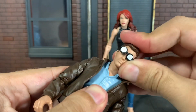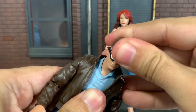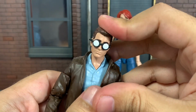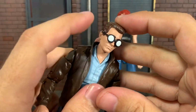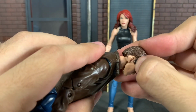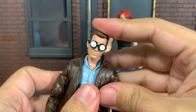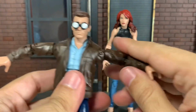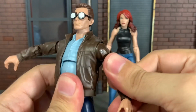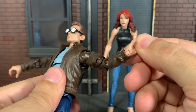Just hinge and, sorry, ball. Hinge there. Good range of movement. Nice tiltage. Oh man, this is coming off all the time now. Squish it in there. Pretty good. Decent enough. Arms, got full rotation. Ball hinges, bicep swivel, double jointed elbows on both. Hinge and swivel on the hand.